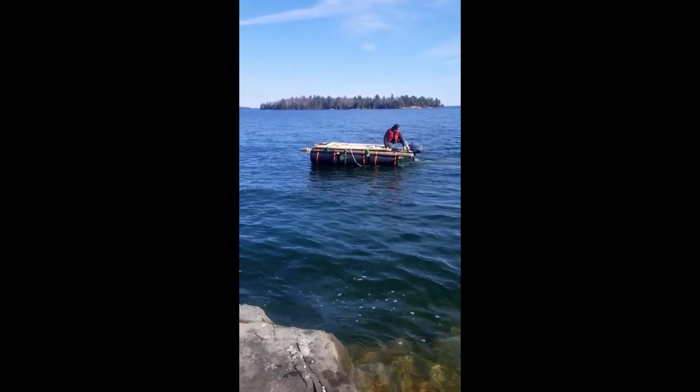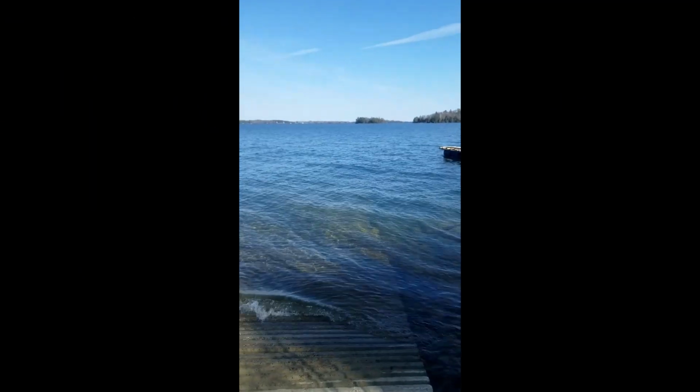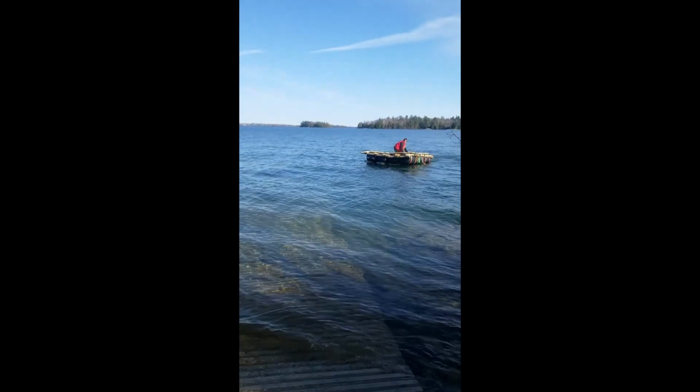There she is. In all her glory. She's roughed in. She is 8 feet by 12. She's a big boy. The ice finally melted, so we're able to give our barge its maiden voyage.